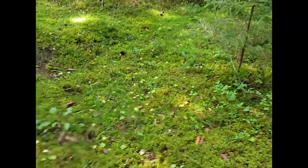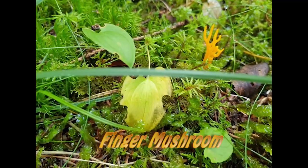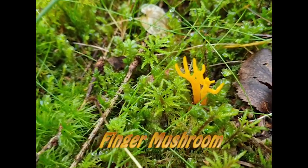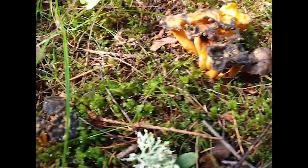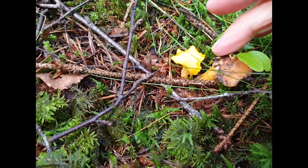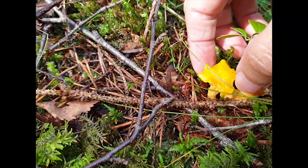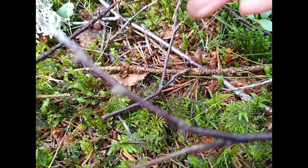There's also a white mushroom. This one, finger mushroom. Can this be eaten? If you find that, you have different kinds of them too. But this is too small, so nothing to care about. But we are late. Oh, but there's a little one. Old ones, let them be. They're not perfect. Everyone who looks fresh, we can keep.